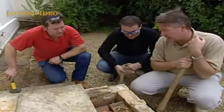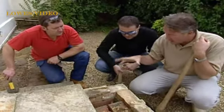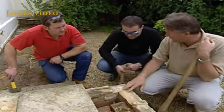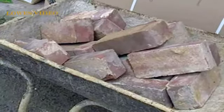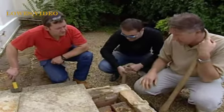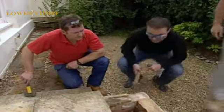So I'm going to make an executive decision, because these are not very well built. We're going to rip this out, and I'm going to rebuild the whole lot properly. Okay. And we use those reclaimed red engineering bricks, because they're nice and hard, they'll be fine. Okay, great. All right. You rip it all out, and I'll rebuild it.